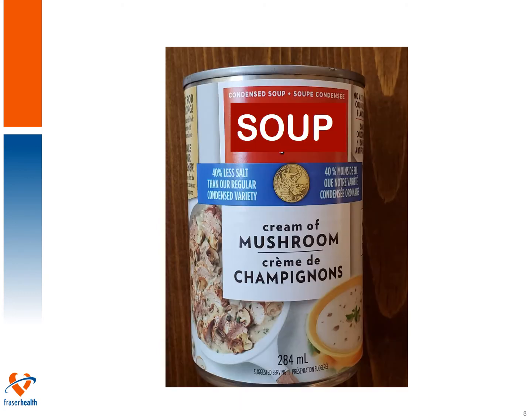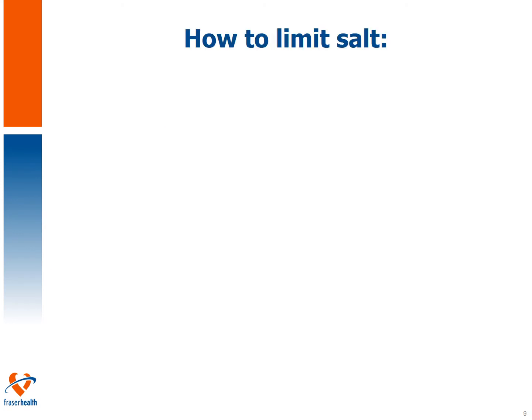To make matters worse, this product is actually the 40% less salt soup. So please don't just rely on the marketing and think that you're good if the marketing and advertising says this is a low sodium product. You really just need to give yourself a bit more time in the supermarkets and read the label. So here are some tips to reduce salt.